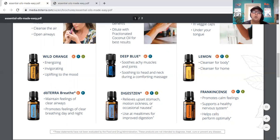Breathe is our respiratory blend oil. It is an aromatic and topical oil, so you don't eat this one or use it in any gel caps internally. This one is going to be used to promote healthy airways and clean air and help you to breathe, and it's perfect for diffusing at night, especially if you have a snorer, that will help with that.